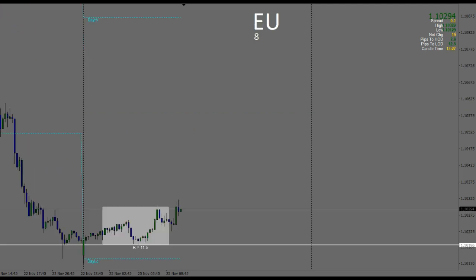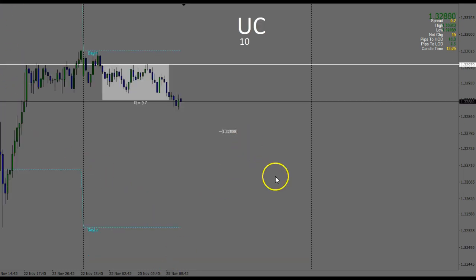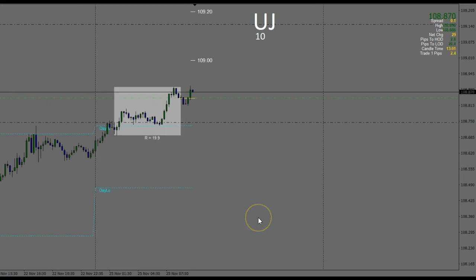Back with an update as the new candles open. The Euro US dollar didn't push out of a zone where I needed it to, so I've punched out of that, losing 1 pip. And the US dollar Canadian dollar, again, didn't move out of an area that I needed it to. I've punched out of that, losing 2 pips. So I'm currently down 3 pips and still holding the US dollar Japanese yen.